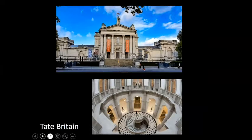We now move a little bit further down the Thames to Tate Britain, which is part of the Tate network of galleries, with Tate Modern, which we'll see in a moment, and then Tate Liverpool and Tate St Ives. And it houses a collection of British art from the 1540s through to the 1930s, including a large number of works by Turner, who bequeathed all of his own personal collection of his own paintings to the nation.